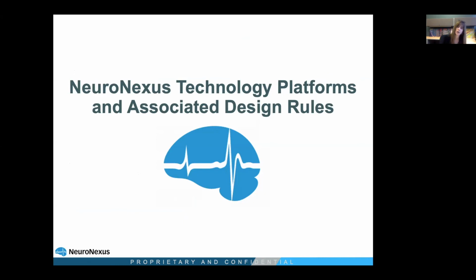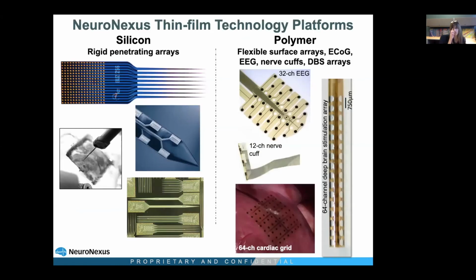Okay, so now on to what our technology platforms are and the associated design rules. We make electrodes that are silicon-based and polymer-based. The silicon-based electrodes are mainly intended for penetrating types of applications, cortex, deep brain, those kind of things. Polymer arrays are flexible, so they can be used for brain surface, ECoGs and EEGs, or anywhere, and heart. You can see on the bottom panel there, an electrode grid on the heart. Or they can be used in cases where you need something that can be molded. So you can mold these devices to make nerve cuffs or deep brain stimulation arrays, as shown here on the right.